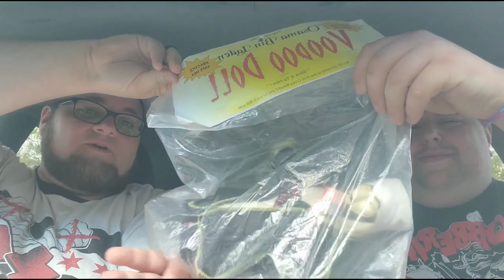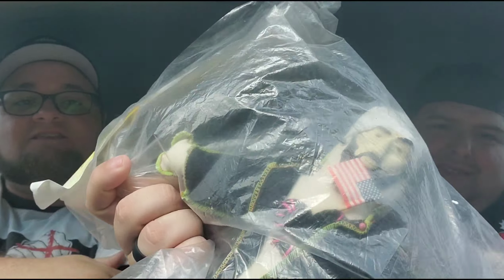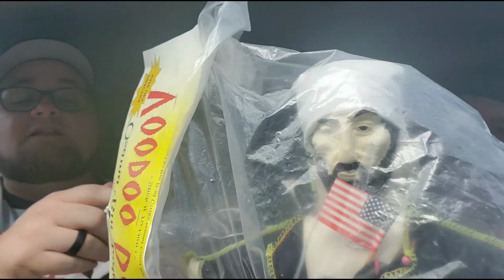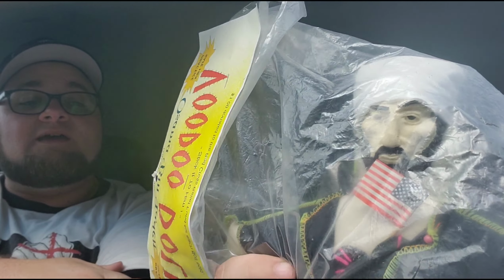But as great as that all was, I think the one who probably did the best, well, maybe not the best, but just had the most enjoyment out of it was Michigan. Show us what you got here. The Osama bin Laden official voodoo doll. The guy in the store was like, hey, you want to see some real weird shit? Check this out. So yes, it's a voodoo doll in the shape of Osama bin Laden. He has a little American flag toothpick in him.